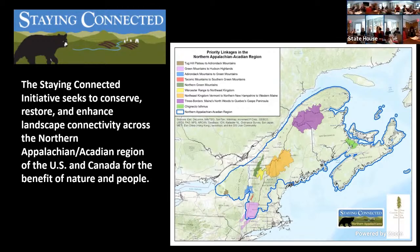Dr. Irwin mentioned this too, about the importance of Vermont for connectivity, and some of those same places show up there in the Nature Conservancy's analysis too, and in our statewide Vermont conservation design.